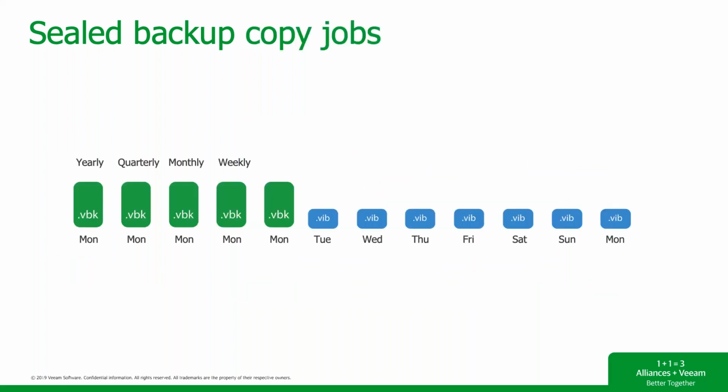And then with backup copy jobs, it follows the same thing. If you look at this instance here, you'll see that the Monday job is a full backup, and then all the ones after that, Tuesday, Wednesday, Thursday, and so forth, are incrementals. But anything previous to that latest full backup is marked as it could be tiered off. So you see the yearly, the quarterly, the monthly, and the weekly full were all marked as they could be tiered off.